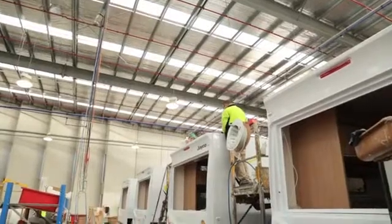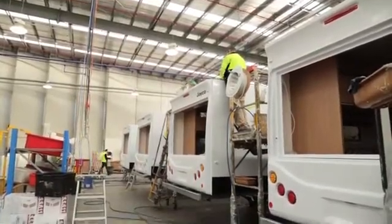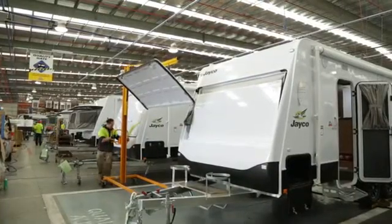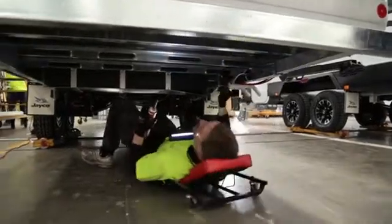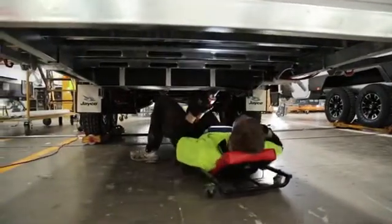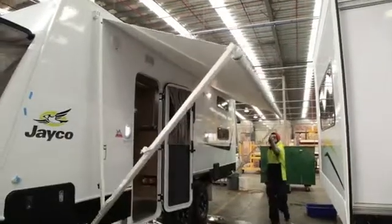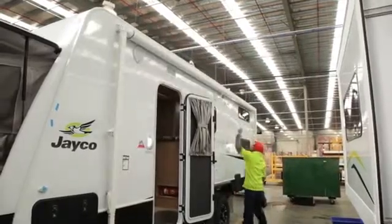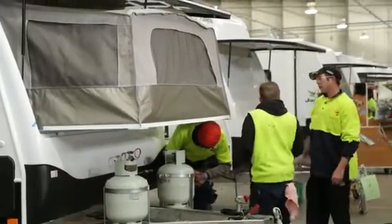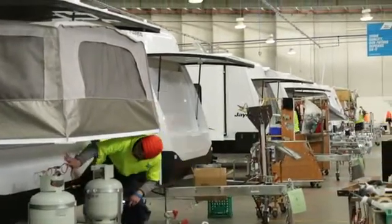Nine completed caravans roll off the production line at Jayco's 20-hectare factory in Dandenong, Victoria every single day. Jayco manufactures about 45% of all new RVs sold in Australia, and it plans to build about 10,000 caravans, campers and motorhomes this year. Even knowing figures like that, it's hard to comprehend the size and scale of Jayco's manufacturing operation, so we were keen to get behind the scenes and see exactly how things work in Jayco land.